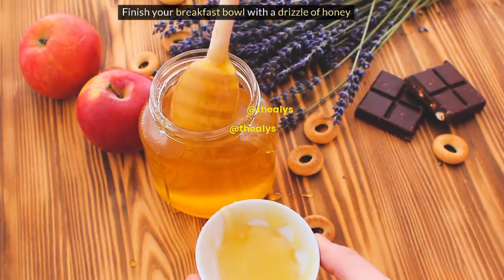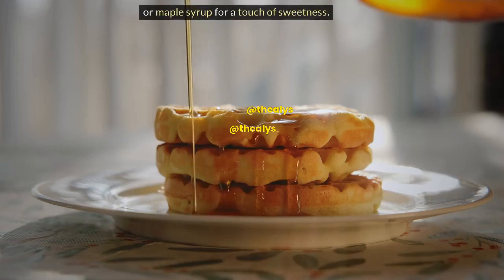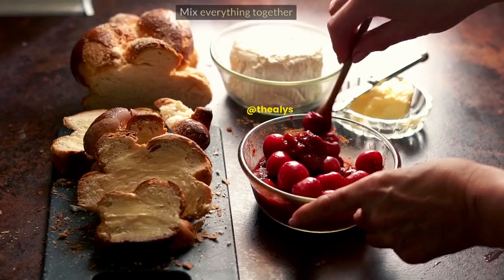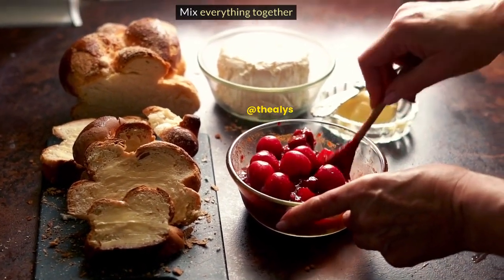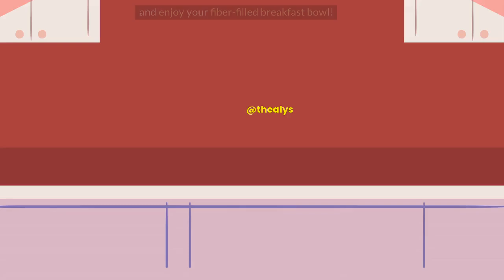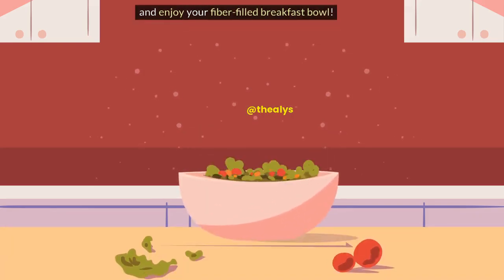Finish your breakfast bowl with a drizzle of honey or maple syrup for a touch of sweetness. Mix everything together and enjoy your fiber-filled breakfast bowl.